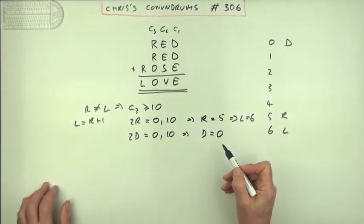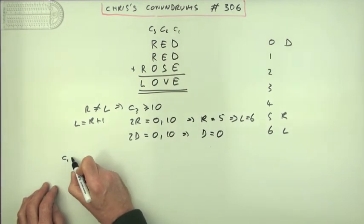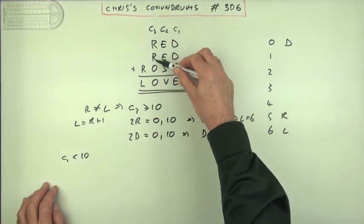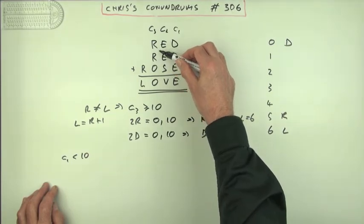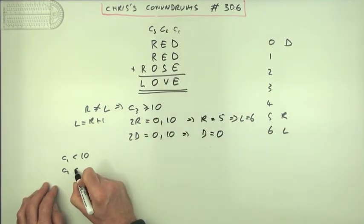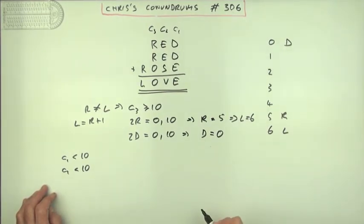Now, if I need it, I know the other carries. Because D is a 0, column 1 comes to less than 10, so there's no carry into the next column. And because these two digits would have to make a 10, in this case it was a 10, there couldn't have been a carry interfering with that because it would have changed that digit. I also know that column 2 is worth less than 10 if I need it. But there's only 4 numbers left anyway, just the numbers 1 to 4.